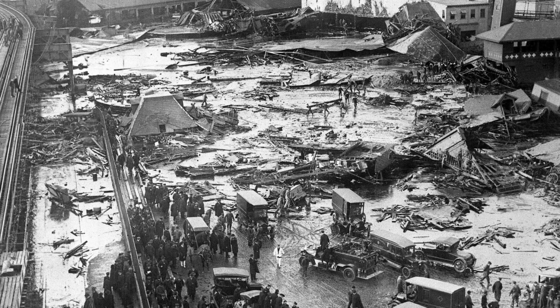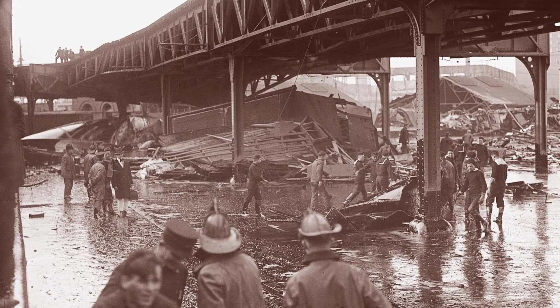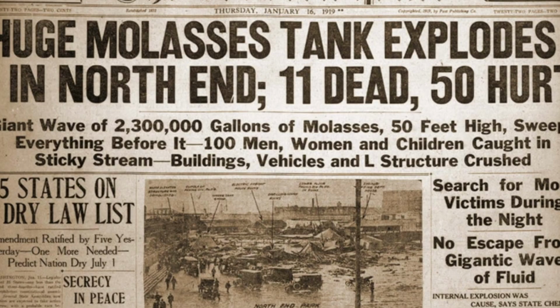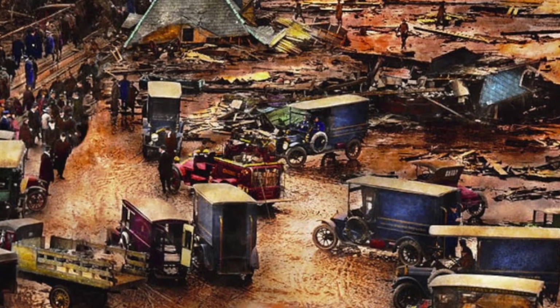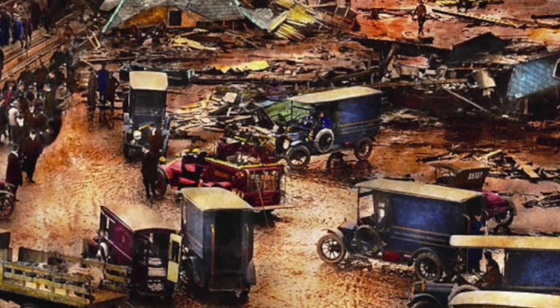On January 15th, 1919 in Boston, Massachusetts, a storage tank filled with 2.3 million US gallons of molasses, that's about 13,000 tons, burst. There was quite literally a flood of molasses, pure molasses, over the streets of Boston in this North End neighborhood. It flooded the streets at about 35 miles per hour, which, if you think about molasses, a giant tsunami of molasses coming at you, that is actually pretty fast. 21 people ended up losing their lives because of this tragedy, and 150 overall were injured.